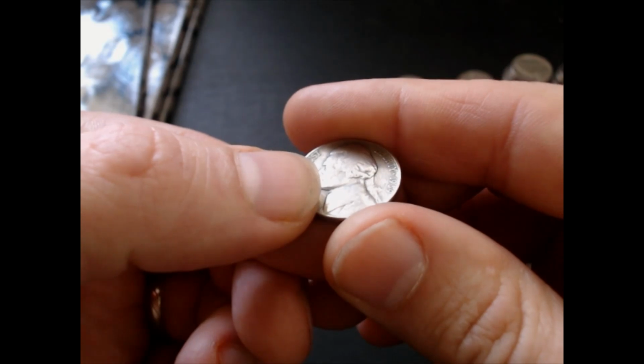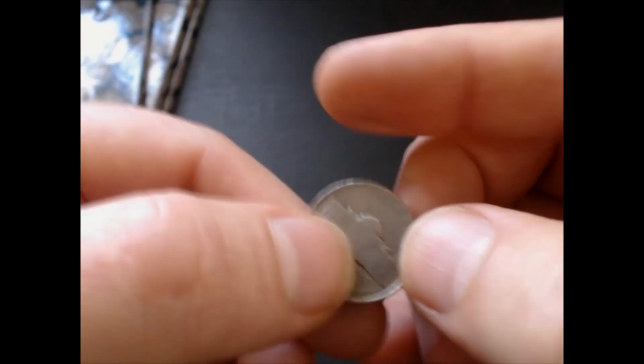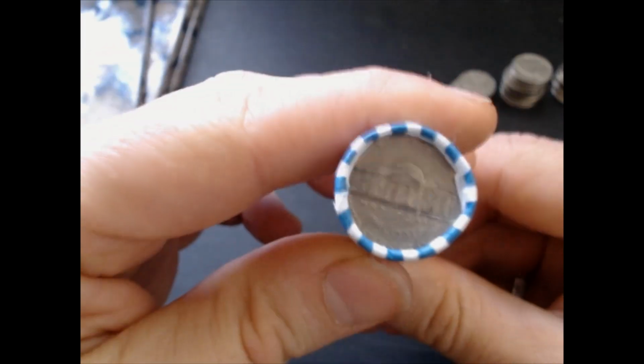Oh, I love it. 1939. And again, oops, did that wrong. Philadelphia, no mint mark on that, but still definitely a winner. And we'll bring the next roll up, again another reverse ender.